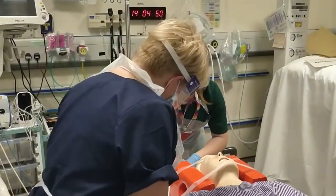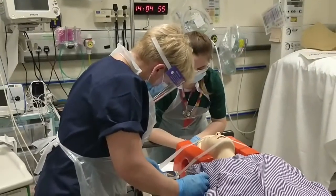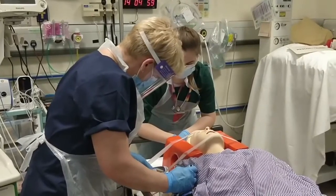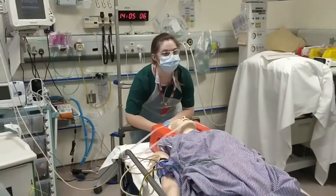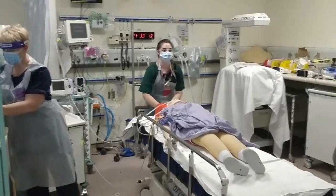Penny, once you've done the temperature, could we have a blood sugar as well, please? Absolutely. Okay, temperature is 36.2. And apart from our femoral fracture, I can't see any other evidence of external haemorrhage or any other injuries in the current position.